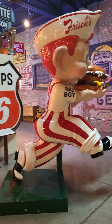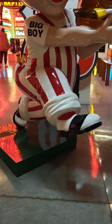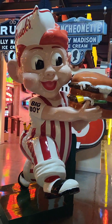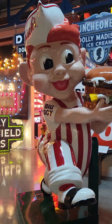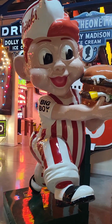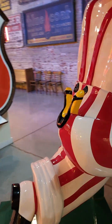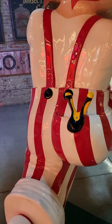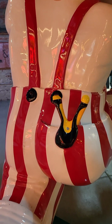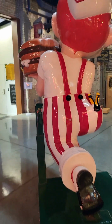Something really interesting about the Big Boy statue is that you'll notice his shoes are different from the ones you see today, and in the chain. He also has a different hair color. Usually it's black, but it's red here. He's a little bit chubbier than the current Big Boy. And in the back pocket he has a slingshot, which was supposed to symbolize fun, but as slingshots became more looked at as weapons, they slowly got rid of the slingshot in the back pocket. But yeah, there are some fun facts about the Big Boy.